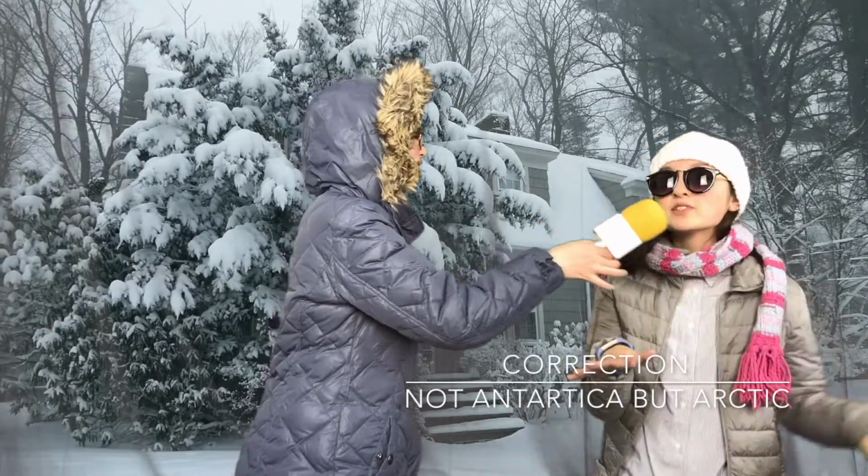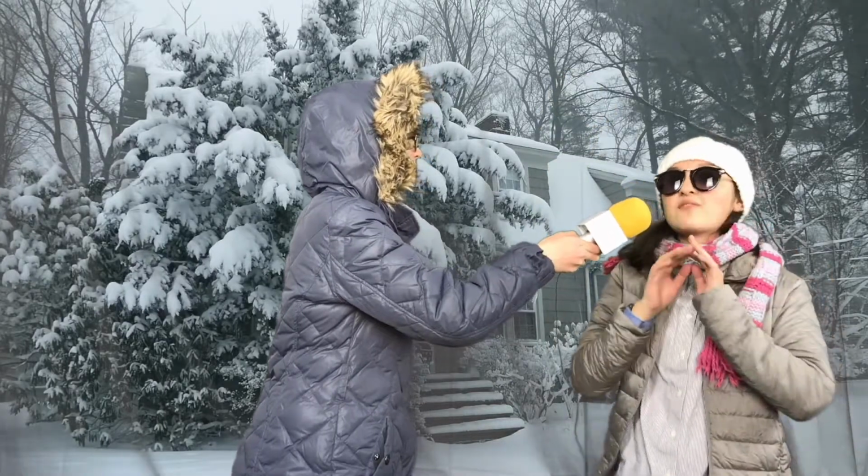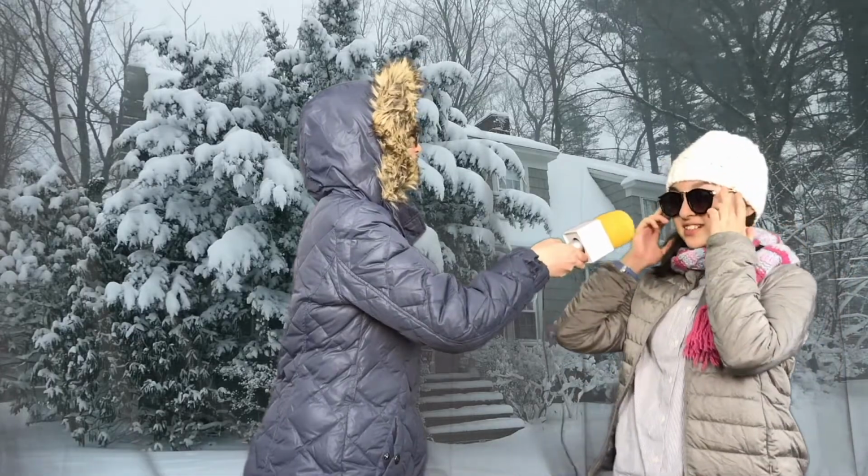Oh wait, by the way, your sunglasses. The two previous eyewitnesses were wearing sunglasses. So is there a sunglasses trend here? Well, in Antarctica, because everything's white because of the snow and the sun's blaring on us, it makes everything really bright and it's way too bright for my eyes, so I wear sunglasses. Okay.